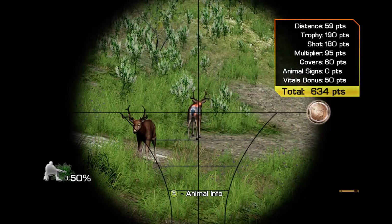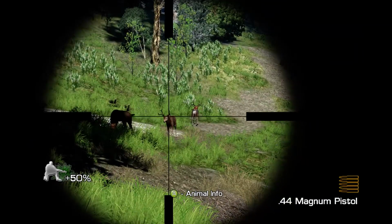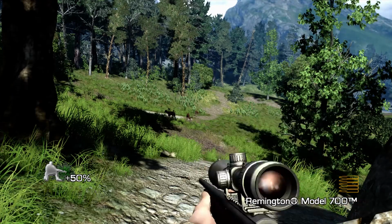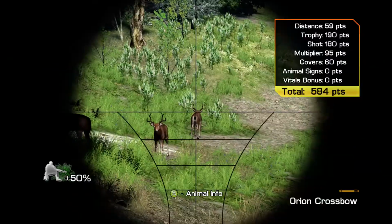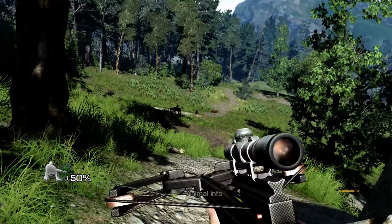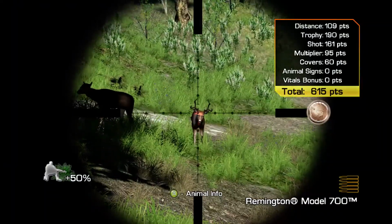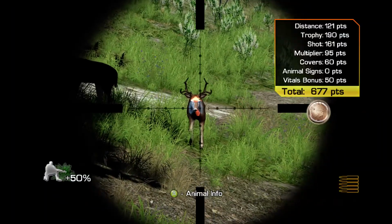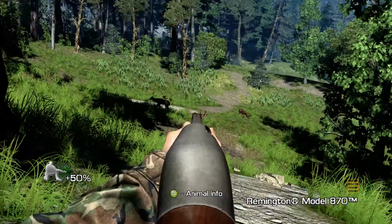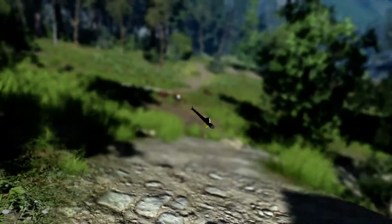What about this guy? Yeah, they both appear the same. Hold on, let me... I can use the crossbow again, I get. Well, I mean, it's a heavy rifle. I wonder if I would get more points with another one. Yeah, let's just do it with this.